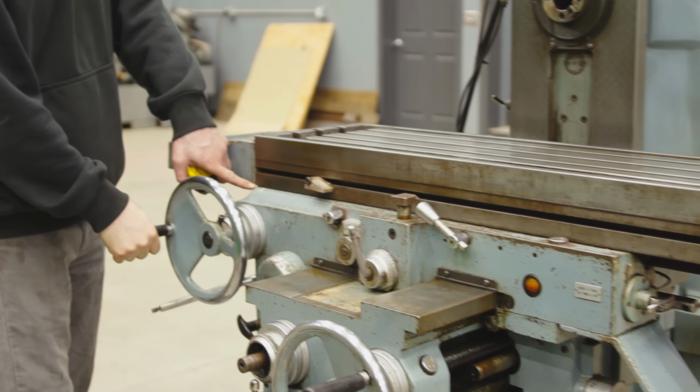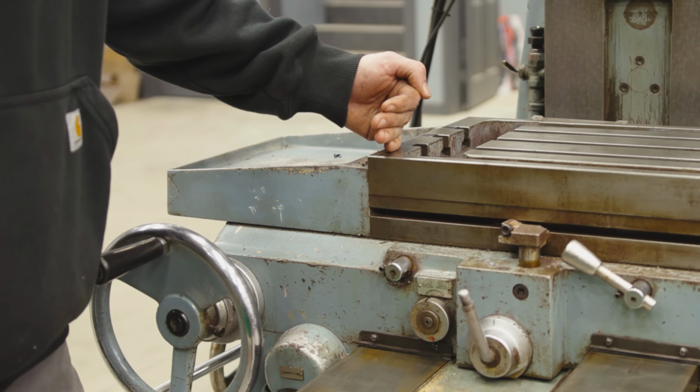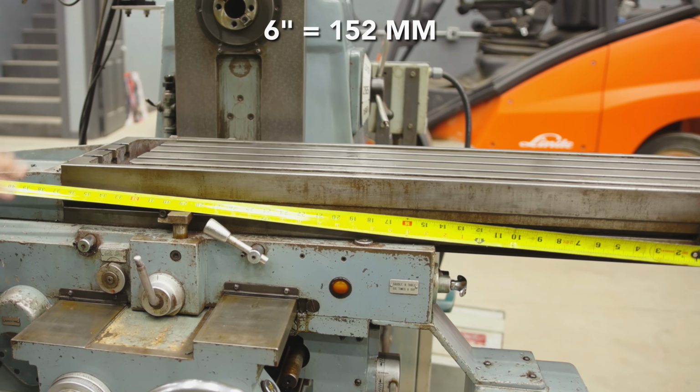Okay, so this is where the table stopped on the Acer machine, but because there's no handle here, I can keep going, basically stopping somewhere in there. So that's the end of the table, almost in the center of the machine. It's a 30-inch travel versus 24. So you get 6 inches more travel length with the same size table.